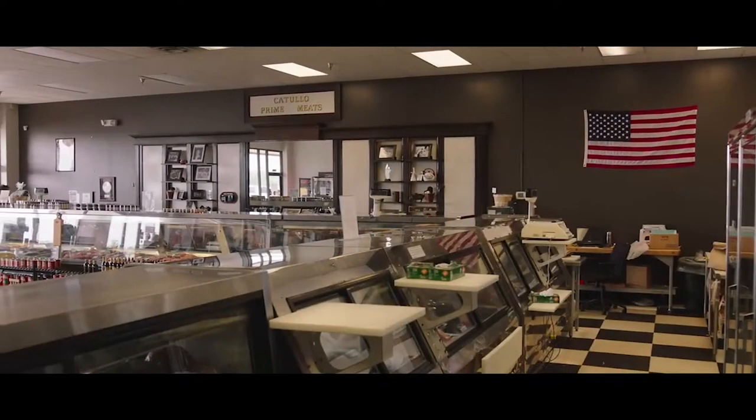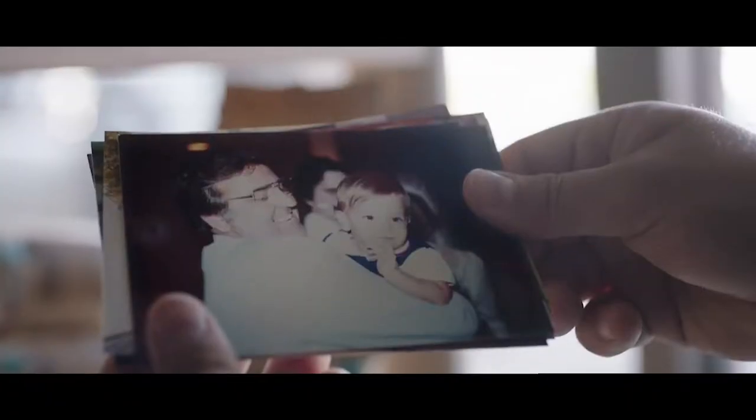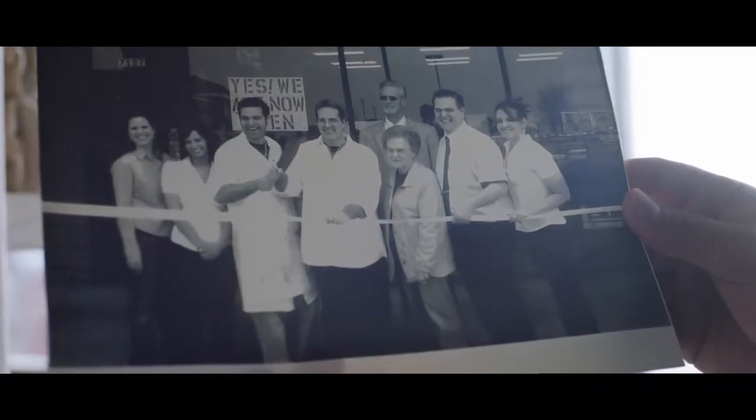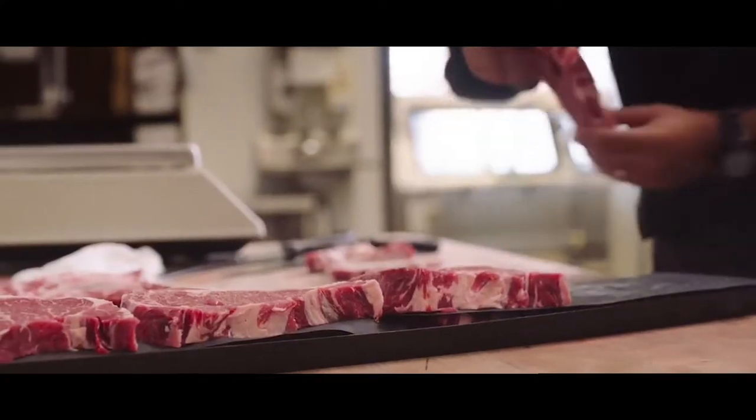To own a business where your name's on the window can be pretty cool. That's my family. My name is Danny Cotullo, and I'm the owner of Cotullo Primates. My grandfather started the business in 1962. I was able to take our old style butcher shop and bring it out to the new age using e-commerce to get our products to more customers.